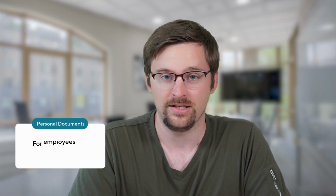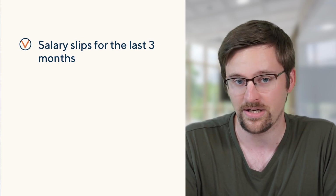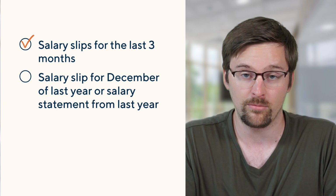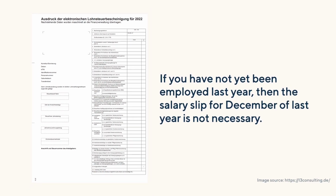The next section is relevant for every employee. So if you're regularly employed, you need to submit your last 3 payslips. On top of that, the banks also want to see the December payslip from the previous year, or your Lohnsteuerbescheinigung. If you haven't been employed last year, then you of course don't have to submit that.